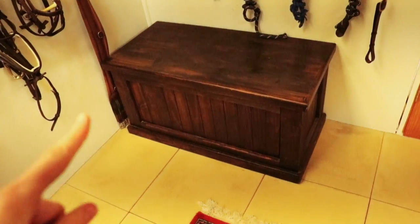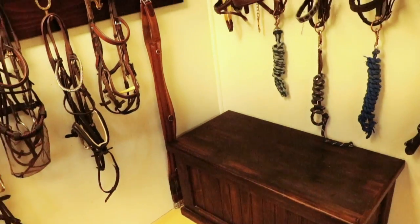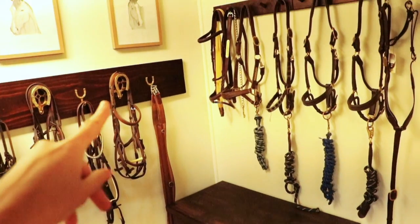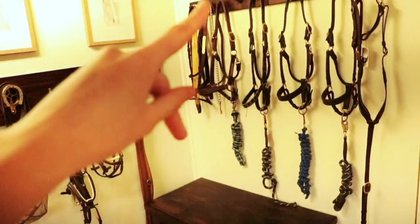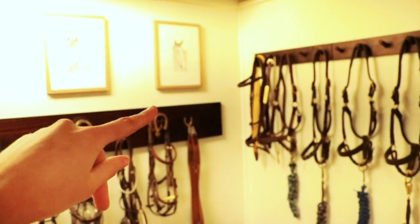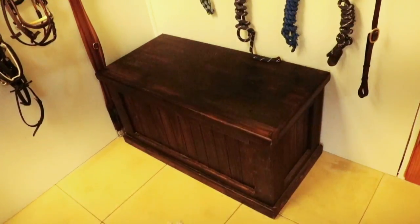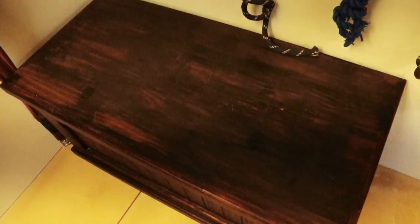Now, this chest I also got from a Facebook ad. It was like 100 bucks, but I thought it just matched very well. We actually matched these things to this. These hooks, which were from Kmart, used to be the same colour as that frame, but we matched them to the $100 Facebook chest.